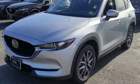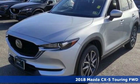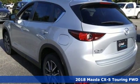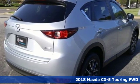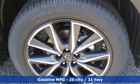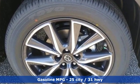It's a new 2018 Mazda CX-5. A compact SUV you can be proud of. This CX-5 handles like a sports car and looks as poised and powerful as a predatory animal on the hunt. It comes with great features you'll love.